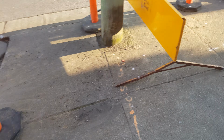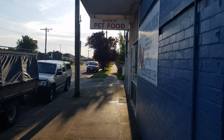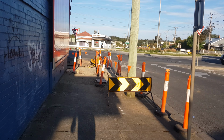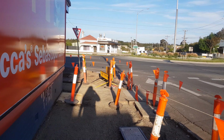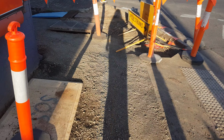So, not sure what's going on here, how far the fancy concrete will go. I'm sure some of the business owners will be a bit disappointed that some get the fancy concrete and others don't. So according to the guy in Rio Bravo, they're not doing across the road there. This is as far as they go.